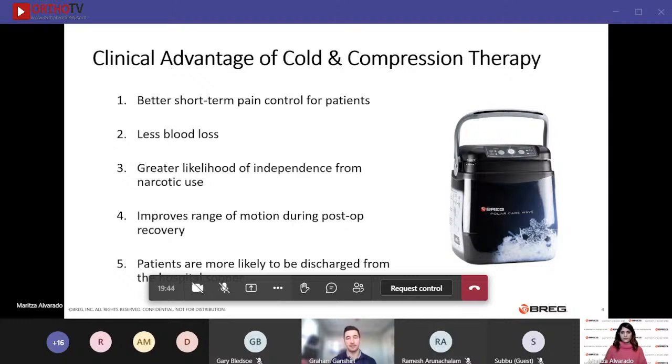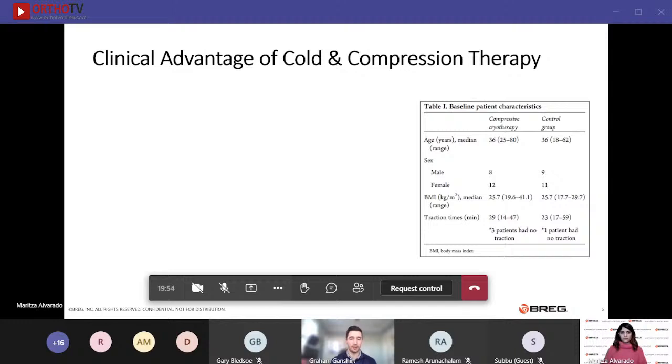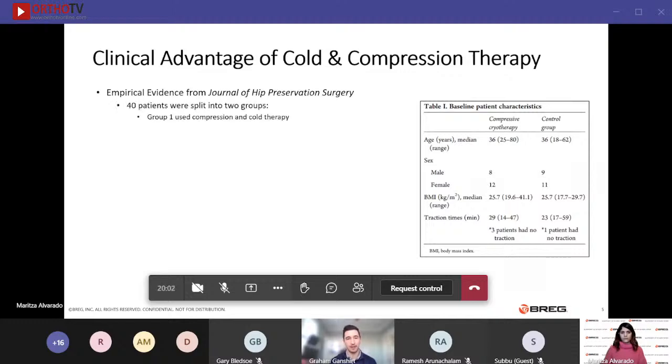And then I think this is super important as well. I'll pull some examples in the next couple slides, but patients are more likely to be discharged from the hospital sooner. We know the cost burden on hospitals when patients have to stay even just a couple days longer, and the patients want to get out too, right? They want to get back to their day-to-day activities, improve their range of motion, and then recover at home.